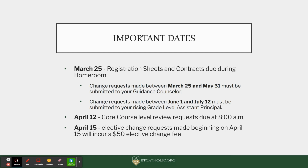If you would like to make a change to your course requests after March 25th, you will lose your scheduling priority. If you would like to make a change between March 25th and May 31st, you must submit your request to your guidance counselor. If you would like to make a change between June 1st and July 12th, you must submit your request to your rising grade level assistant principal. Core course level change requests must be submitted by April 12th. All elective changes requested on April 15th or later will incur a $50 elective change fee, no exceptions.